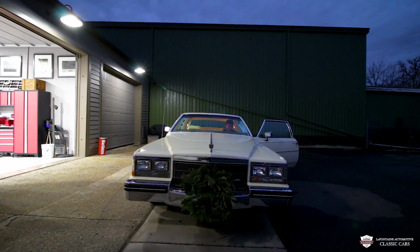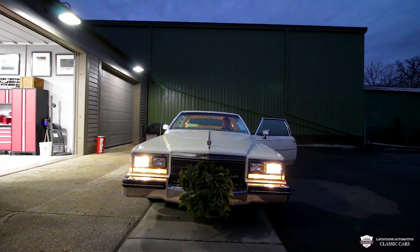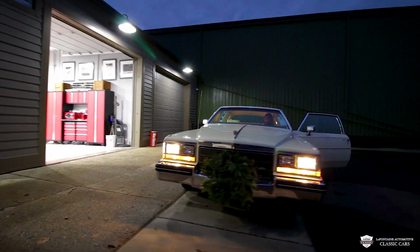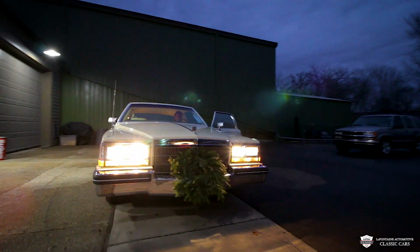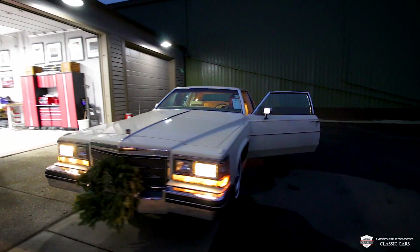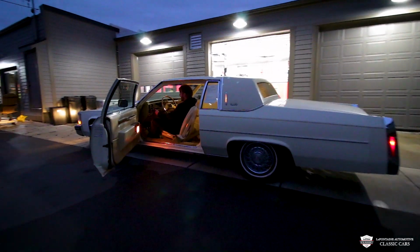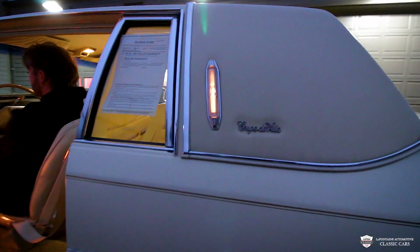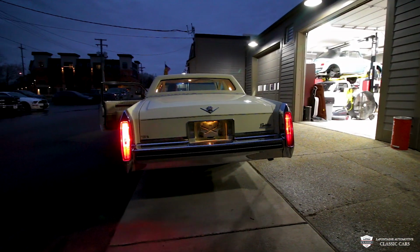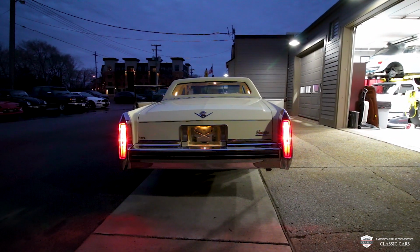Woo! Wow. This is cool. Cadillac horn. Oh, this thing is sweet. Tilt column in here. Very nice. Got that rear driver blinker going on. Over the passenger. Hit those brakes.